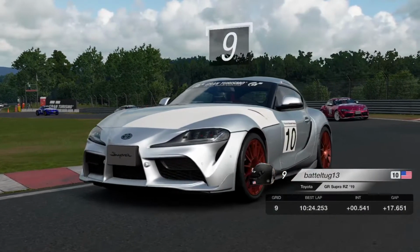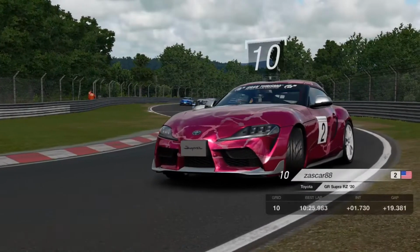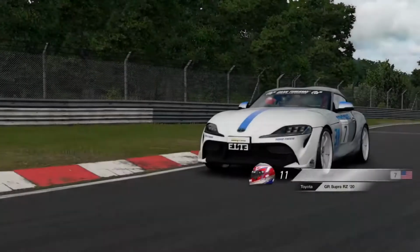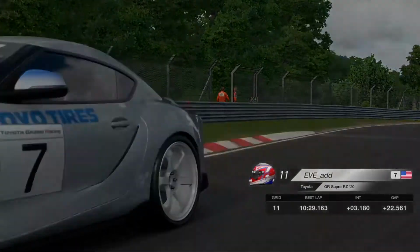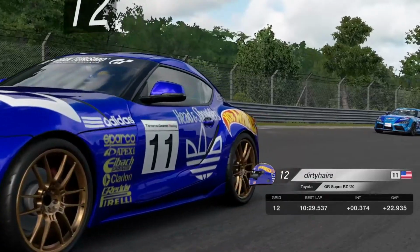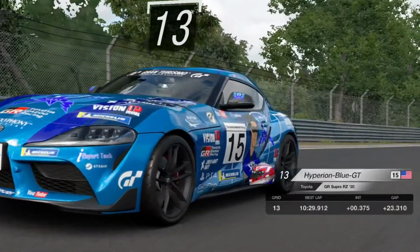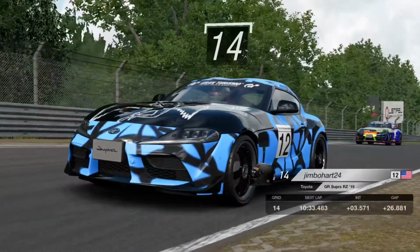Very good livery design on the NASCAR theme style. Here's Battle L Tug 13 in 9th place. And here's Sascar 88 going into 10th place. The 11th place driver, Eve_ad, has the Toyo Tires livery variant. And here's 30 Hair in 12th place. Very good style livery with the Hot Wheels on the sides of the fenders. And here's myself in 13th place in the UDRS Sportec livery with my Total Drama Self Rep.